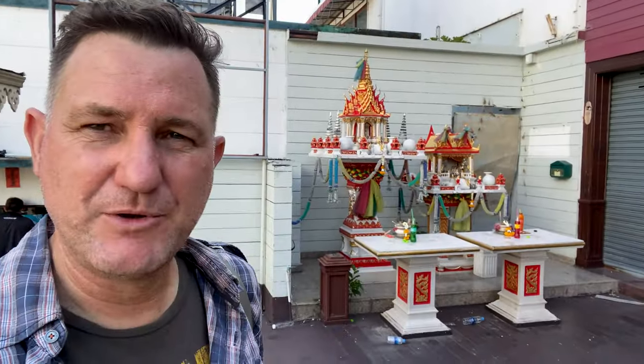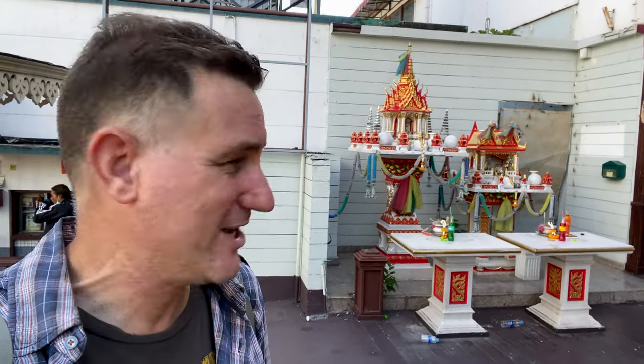So here's another example of one of these spirit houses here at Ratchawong Pier. When I do the upcoming video, which is called The Temples, Wat Pathum Wanaram and Wat Ban Rak, I'll explain to you what these are all about.